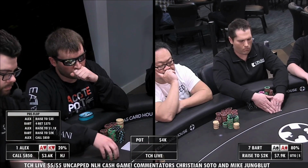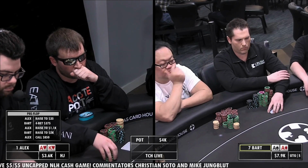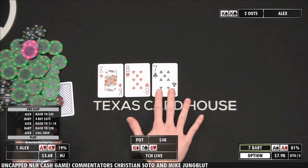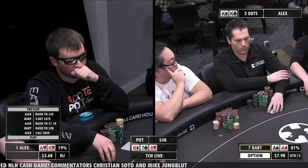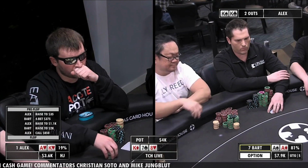So we're going to go to the flop here with about 4K, and he's got about 3,600 left, just under a pot size bet left. And of course, I see a king here. So king, 8, 7. Right off the bat, I'm like, all right, I could have just gotten a bad beat here, but there's no way I can fold when I know that there are other hands in his range besides pocket kings. We only have one pot size bet left, right?